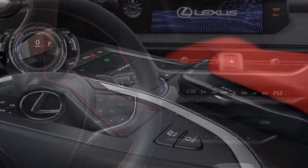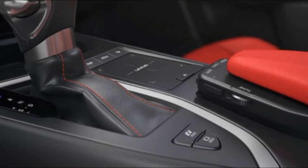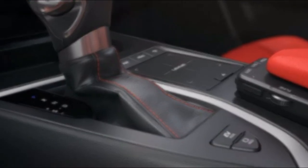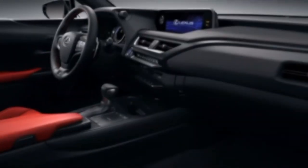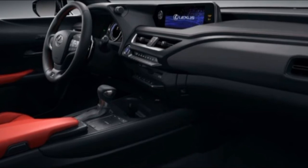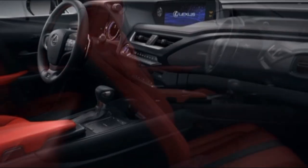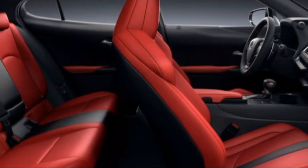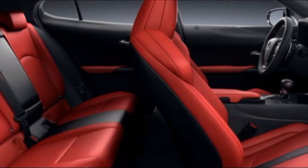Lexus and Mercedes-Benz offer different design approaches with their respective crossovers. The GLA-Class was designed to look like a crossover you'd drive when you're in the mood to chill. Both offer benefits to the eye of the beholder, but in my end, the UX has a lot more personality to it than the GLA-Class.